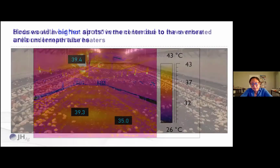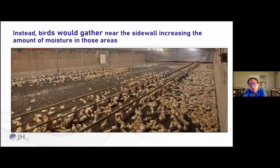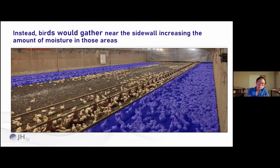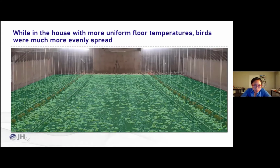And what we saw then was that the birds avoided the hot spots, because even baby chicks have a limit of heat. Pretty much a floor temperature of 43 degrees Celsius, which I think is 110 degrees Fahrenheit, is too warm for the chicks. So they actually tended to bunch along the sidewalls. So it made sense why we were seeing wetter sidewalls and drier centers in the houses with lower air movement, while in the houses with higher air movement, with more uniform floor conditions, the birds spread themselves out fairly nicely.